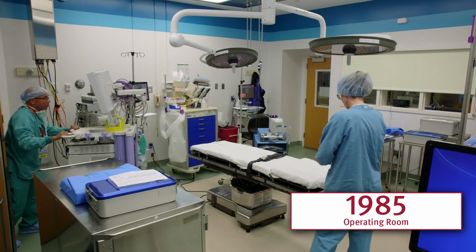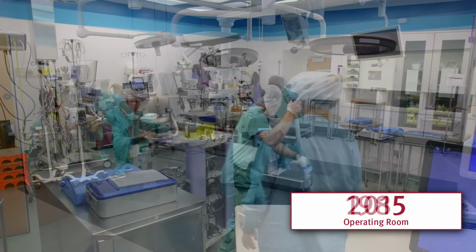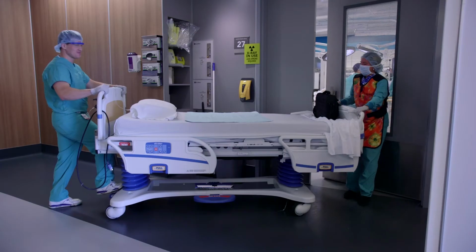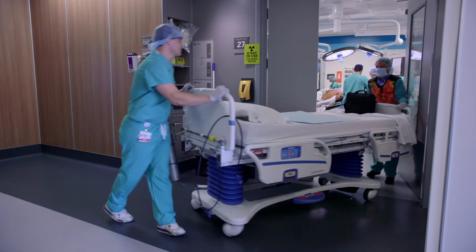What a difference when we look at our Bean 2 facilities here that were opened in 2015. The rooms are very spacious. We have adequate storage areas for all of our cases. The staff love the new operating room space. It's a whole different world.